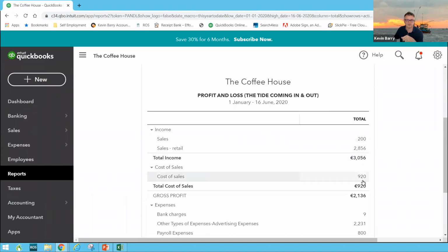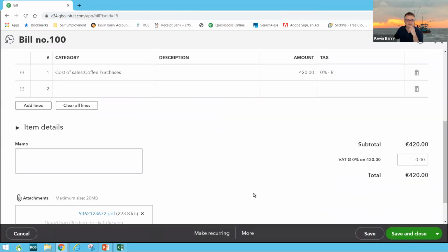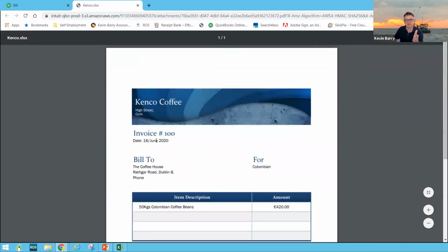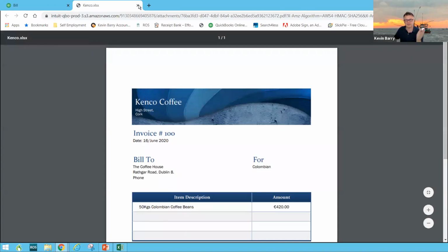In cost of sales, he bought some coffee. Kenko, there she was. And do you remember, that wasn't there a few minutes ago, and now there's the exact bill. It came over that quick. So what happens after a little bit of programming is you photograph the bill, it zooms through Receipt Bank into the accounts, and it's there. You could be thousands of miles away. These are the bills that get lost, that people forget to bring home with them. They don't realize how important they are.